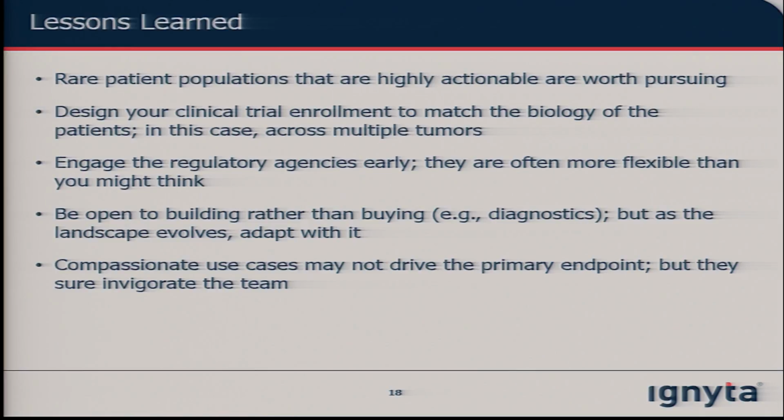Rare patient populations that are highly actionable are worth pursuing despite their rarity. You should design your clinical trial to match the biology and the mechanism that your drug targets. You can engage the regulatory agencies very early. We've found that they're significantly more open-minded than we may have thought a priori.